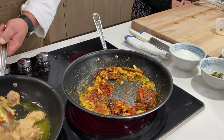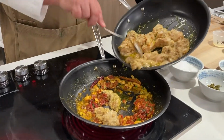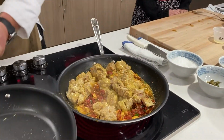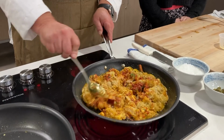All right, so we've got a nice, good browning there. Add some of that chicken in. Get that nice sear. And so to know when the chicken's done, you want to use a meat thermometer and make sure that the internal temperature is about 165. For seafood, it's going to be 145, and then for any beef products, it'll be 140. There we go.